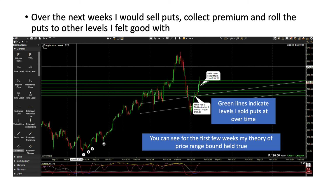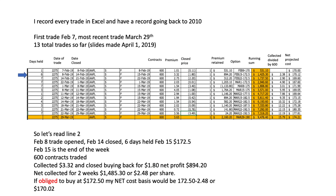The green lines show as time moved on, I changed my put position by moving from 170 puts to 172.50, to 175, to 177.50, to 182.50, to 187.50, to 192.50, and back and forth. I moved up and down over time, and I'm going to show you my account page. You can see in the first few weeks my theory of being price bound held true, and I was collecting some very nice profit. So I record all of my trades in Excel.